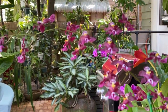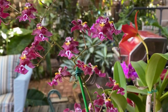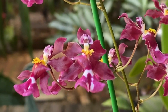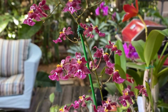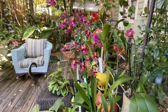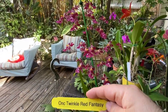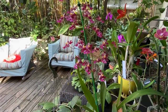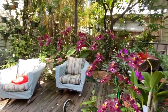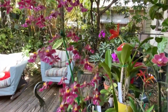And this is an Oncidium that I picked out yesterday. It smells heavenly. It's a Twinkle, so I guess it's their time of year to shine, because two of my other plants that I have are spiking at this time. And they call this one Oncidium Twinkle Red Fantasy. It smells really strong too.